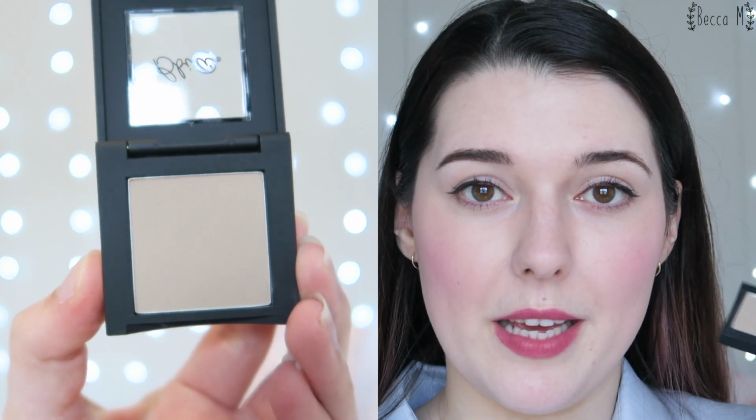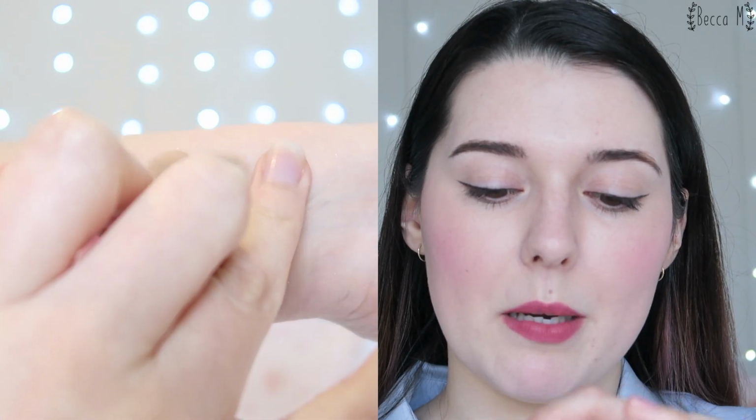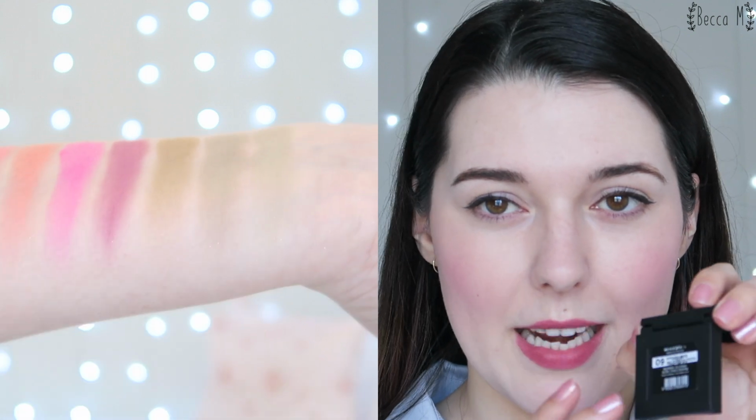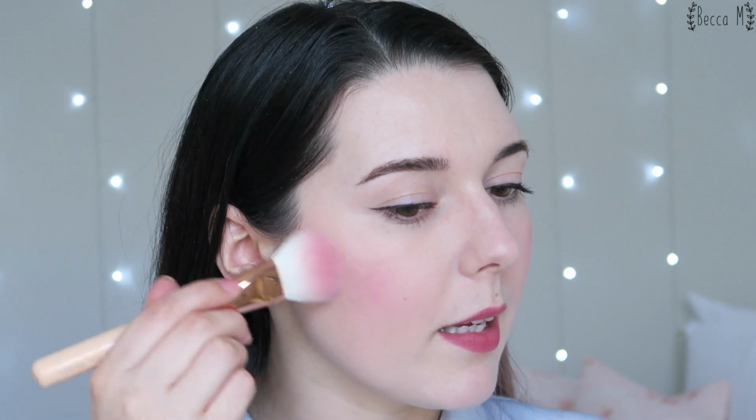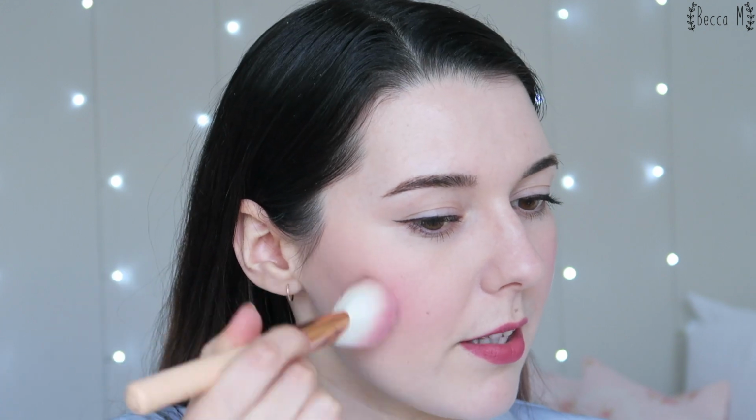And then last but not least we have shade number 9, which is called Macadamia Blossom. For some reason only some of them have the names written on the back, which is frustrating, but that's okay. And this looks a lot like Peanut Blossom, so I'm not really 100% sure on the difference. I don't really see the point in keeping both of them because on the skin they do exactly the same thing.